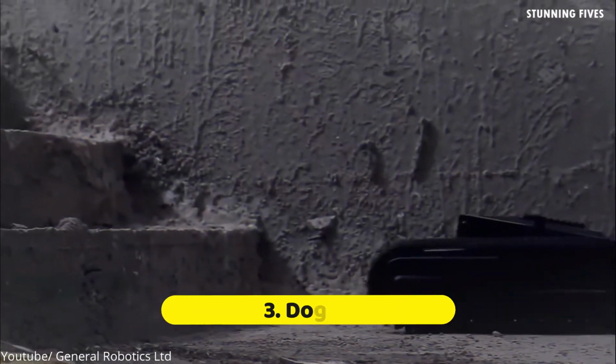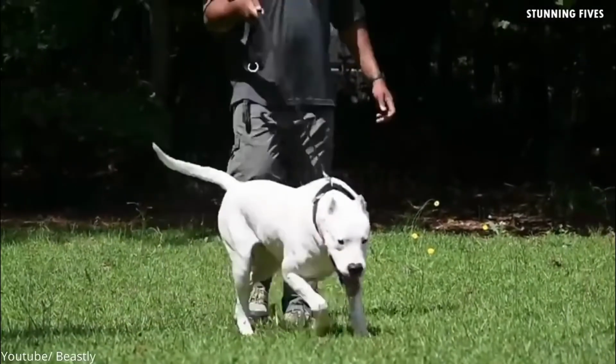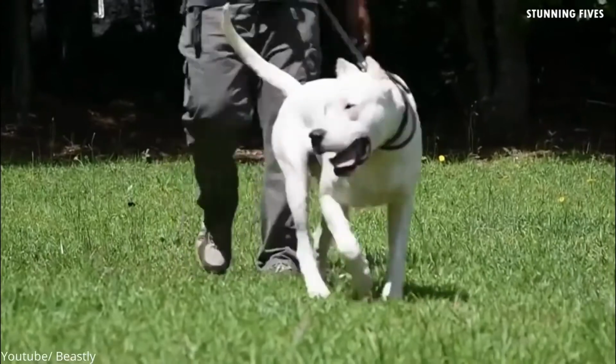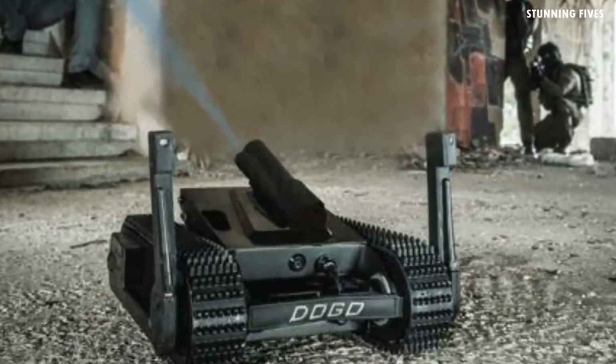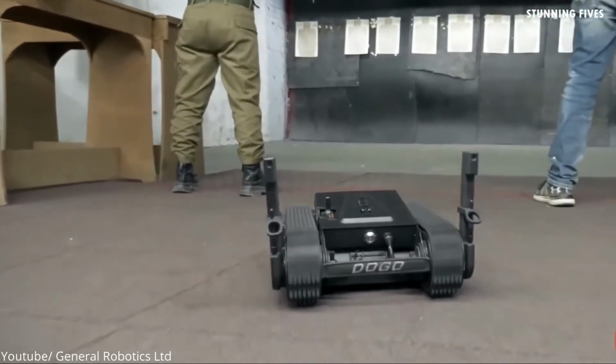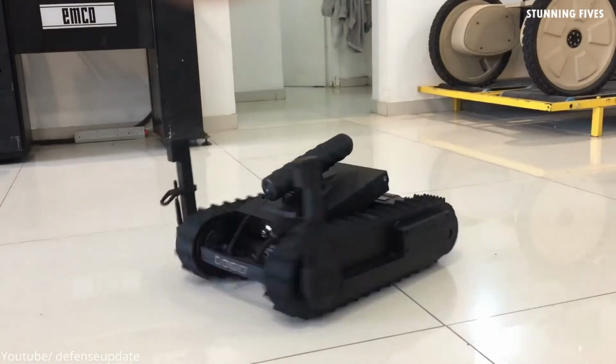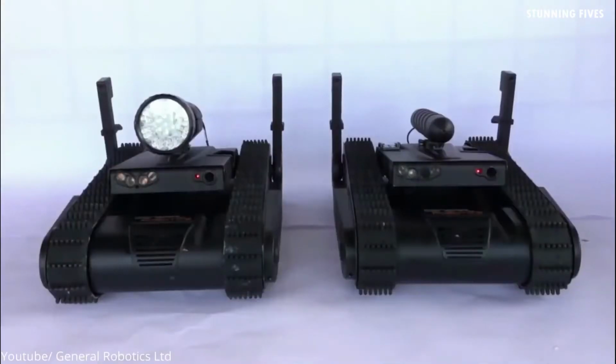Number 3, Doggo. Doggo is another tactical combat robot. It was apparently inspired by the Dogo Argentino dog breed. Hence its name. Doggo is equipped with several cameras that give its operator a clear 360 degrees view. This also makes it very easy for Doggo to identify threats, no matter their location.